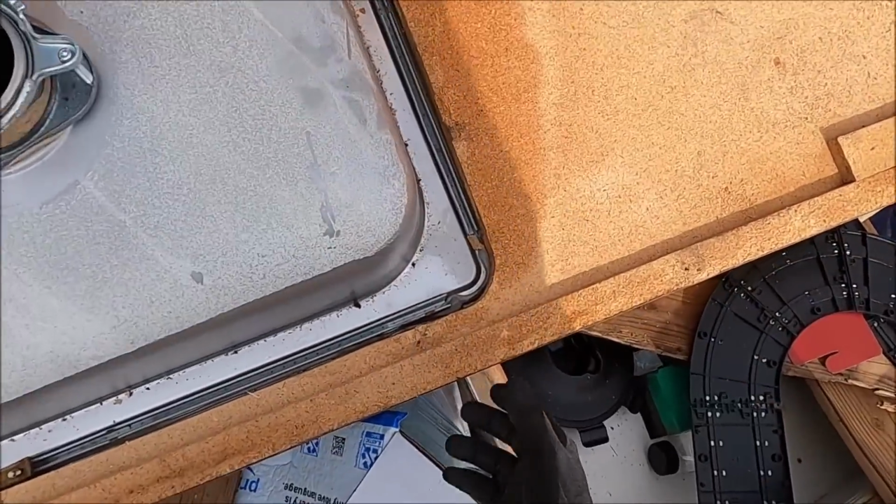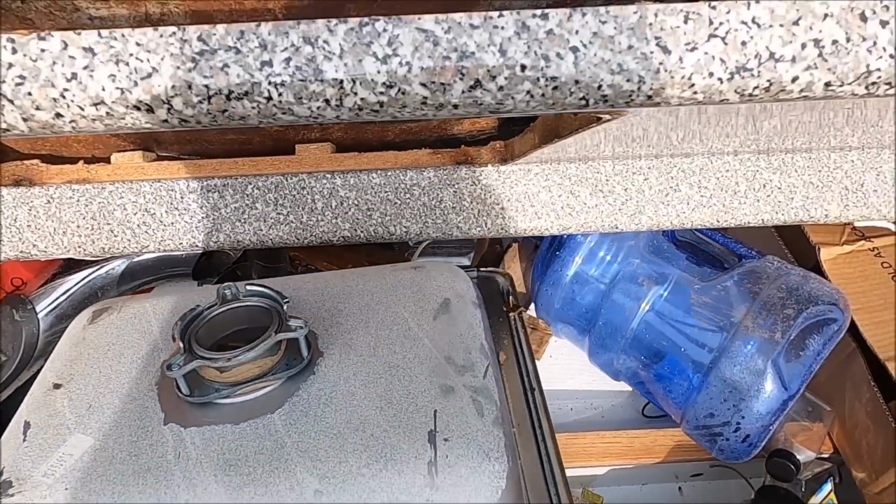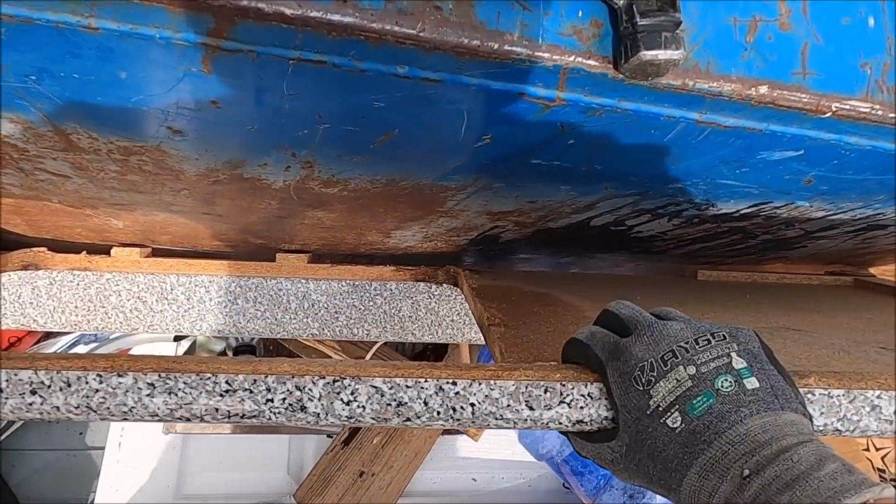A little bit of scrap in this dumpster. Come on, sink. We have a slight emergency on our hands. Not really an emergency, but it's not good at all. Something busted the rear window out.